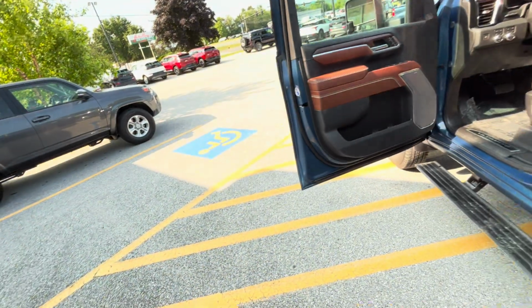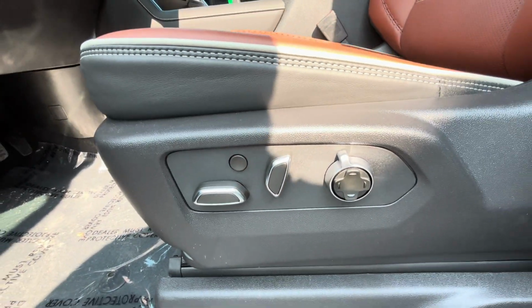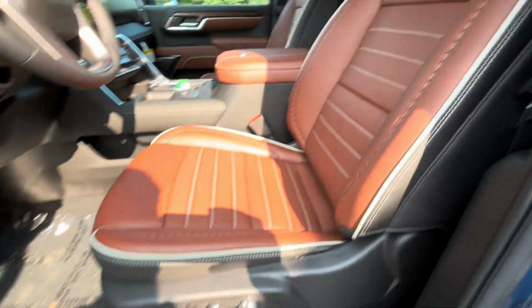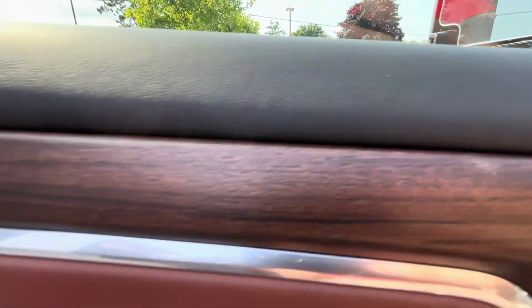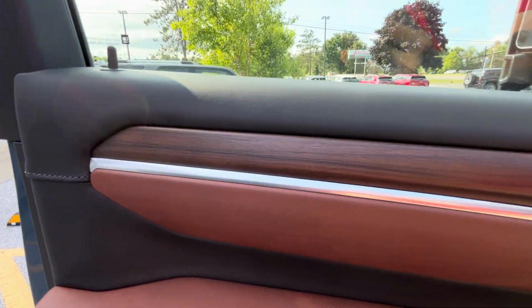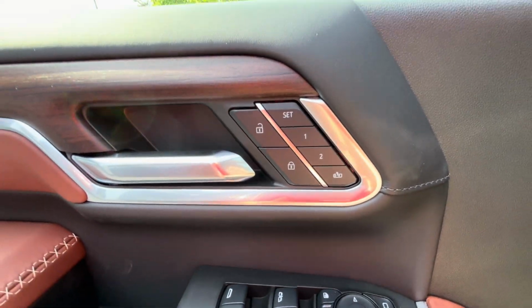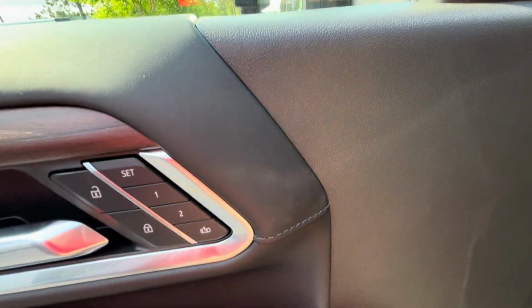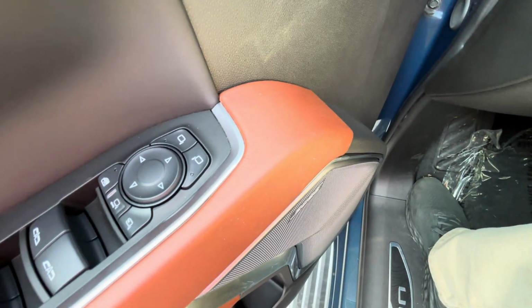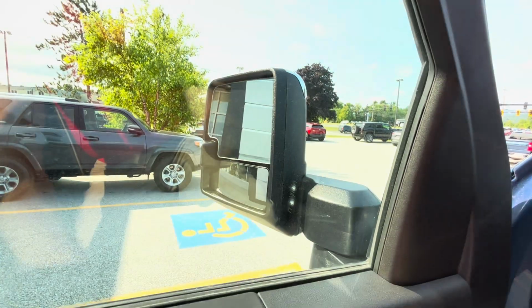Very, very beautiful noise to that. You got your 10-way power driver seat adjustments with your massaging seats. Right here, you have your porous wood. Very beautiful look on there. You have your memory seat settings, lock and unlock right next to that. This is nice. Maybe you or a significant other can have your own seat settings. You don't have to adjust it every time you get in here. On the panel right here, you have your electronic mirror and window adjustments. Right here is your extending feature.